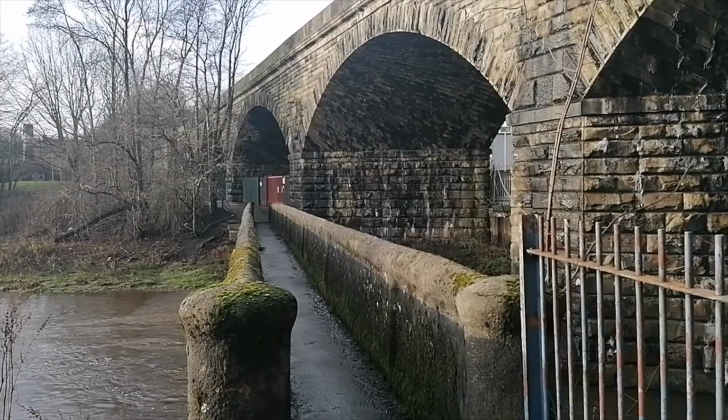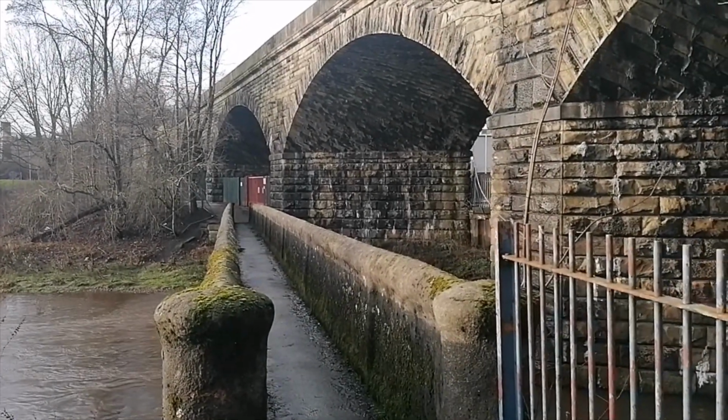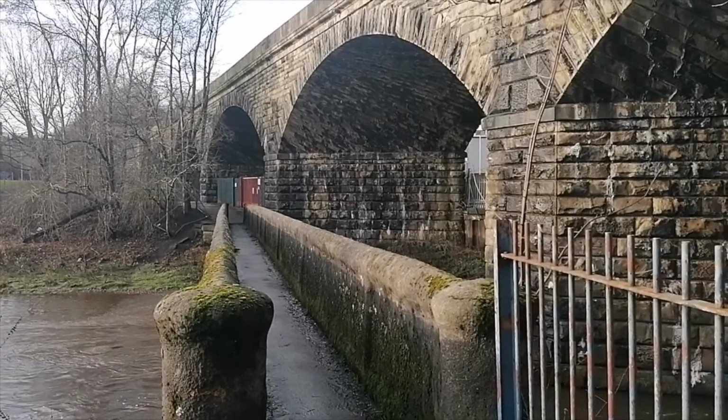There's a concrete bridge here, which, yeah, but not in your direction. Yeah, but Dad, don't make it up.